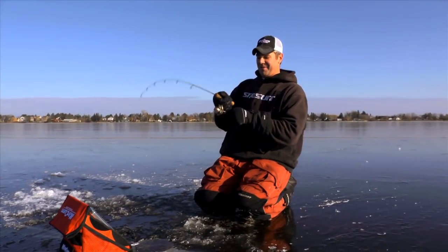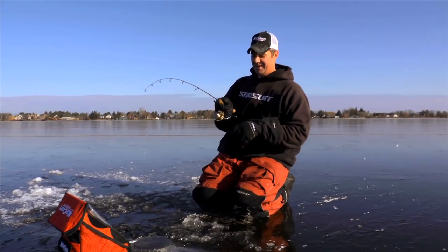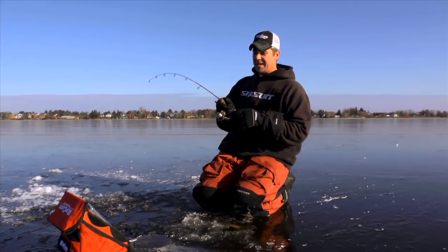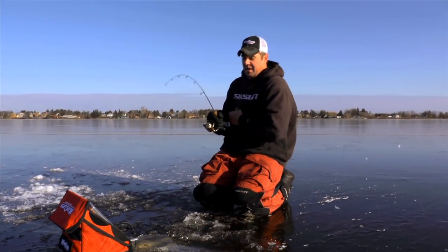First ice. First ice walleye for 2011 right here. We're out on some fresh, hard, clean ice. It's about as good as it's gonna get all year long. Nice fish here.